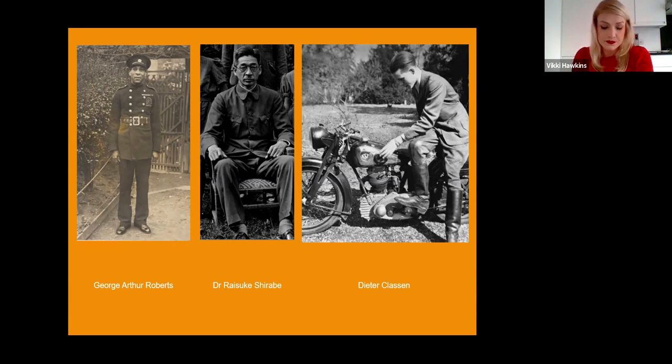Finally, Dieter Claassen was 16 years old when this photo was taken. He lived in Essen, an industrial town in Germany that was heavily bombed by Allied air forces. Following particularly heavy raids, he was ordered by local authorities to attach a cart to the back of his motorbike and collect the dead and wounded bodies of his neighbours, driving them to the local hospital.